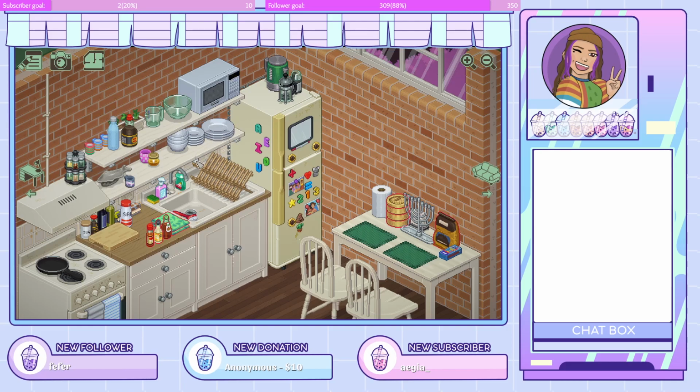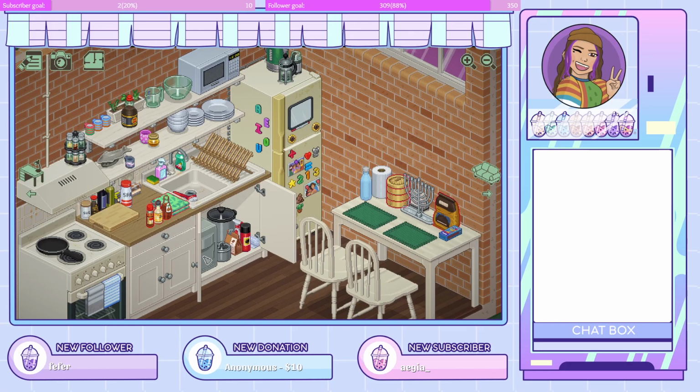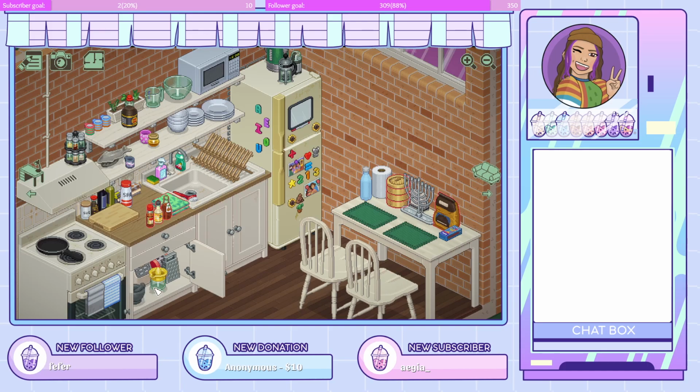Damn, I thought I could put them in the... I feel like the water bottle would make more sense on the table. Damn, can I not put anything here? Alright. That's all that. Is this flour? What is that? Can't get out that big thing. I have no clue what it even is.